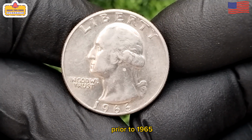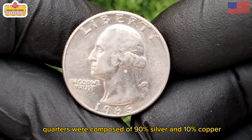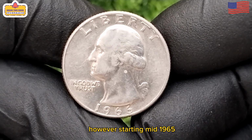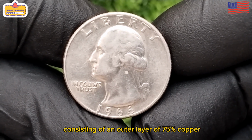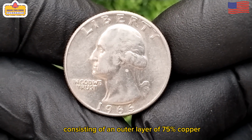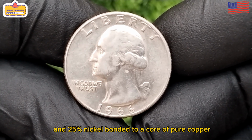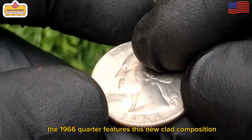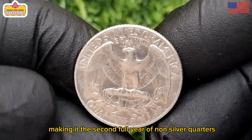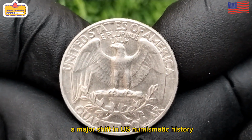Prior to 1965, quarters were composed of 90% silver and 10% copper. However, starting mid-1965, the U.S. Mint adopted a clad composition consisting of an outer layer of 75% copper and 25% nickel bonded to a core of pure copper. Thus, the 1966 quarter features this new clad composition, making it the second full year of non-silver quarters, a major shift in U.S.